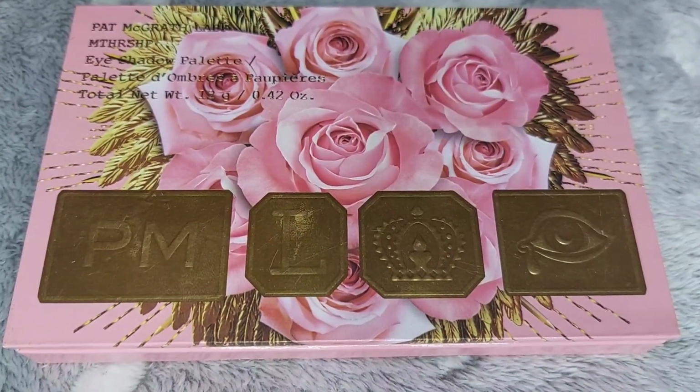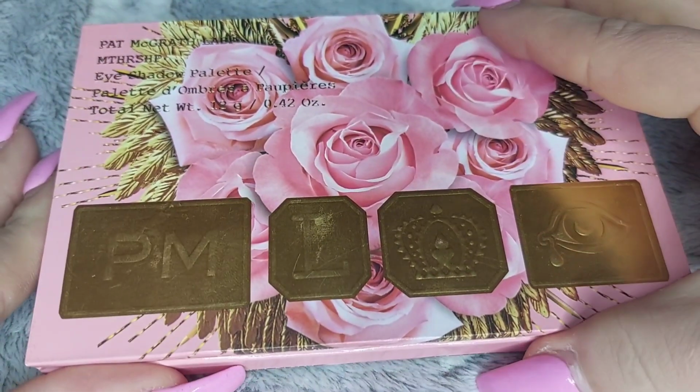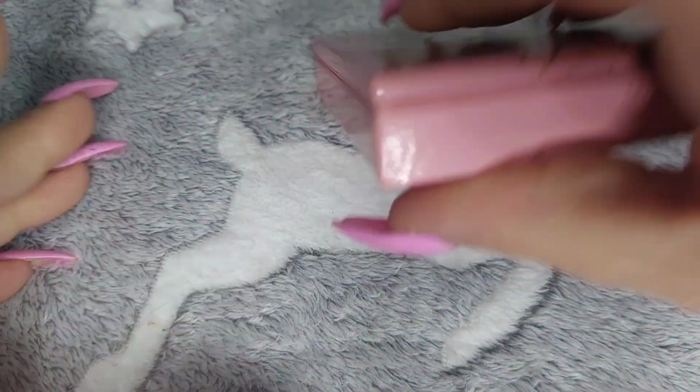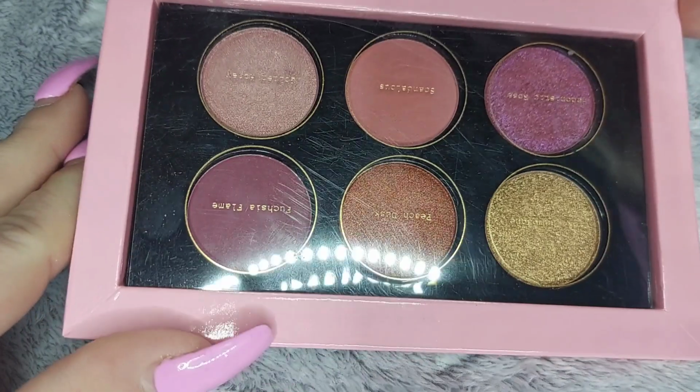This one right here by Pat McGrath. This is the Rose Decadence palette, I believe. I really think the packaging is super beautiful. I did get this on a very large discount. Otherwise, I probably wouldn't have bought it.